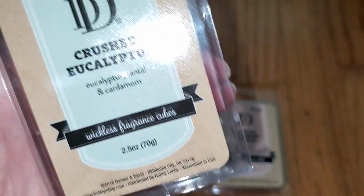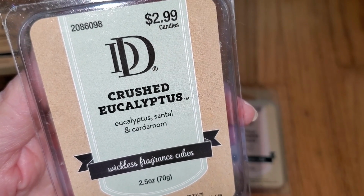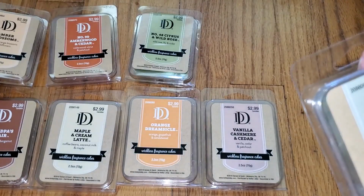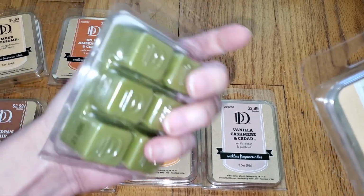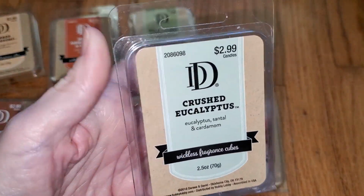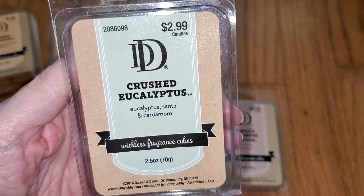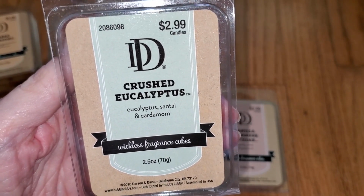Or of this one. Crushed eucalyptus. The notes are eucalyptus, santal, and cardamom. Oh, and I should turn these upside down so you can see the color. That's the color of amber blossoms, the color of amberwood cedar, the color of citrus and wild rose, and the color of crushed eucalyptus. Again, I was hoping this would smell like eucalyptus, or at least like maybe a sensational zen with that hint of eucalyptus.